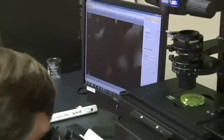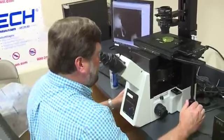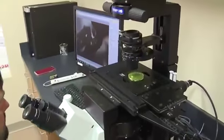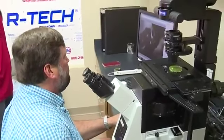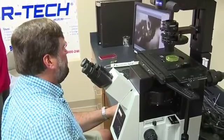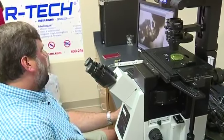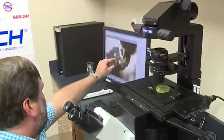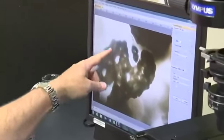For those who don't know what that is, can you explain what microcystis is? So microcystis is a kind of blue-green algae or cyanobacteria. That'll form these colonies that basically form almost like a ball, and then all the little cells are in it. They're all kind of connected together, sticking together.